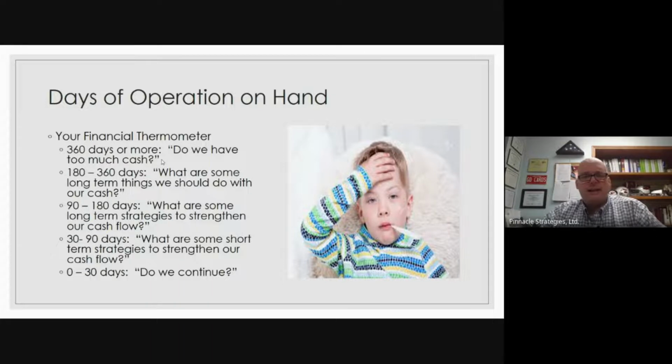If we're at 30 to 90 days, what are some short-term strategies that we need to put in place for cash flow? We're hanging on. We've got maybe 3 months. Are there some new supporters we need to find, some new grants we need to go after? How can we get some more cash into our organization to help strengthen this days of operation on hand number?